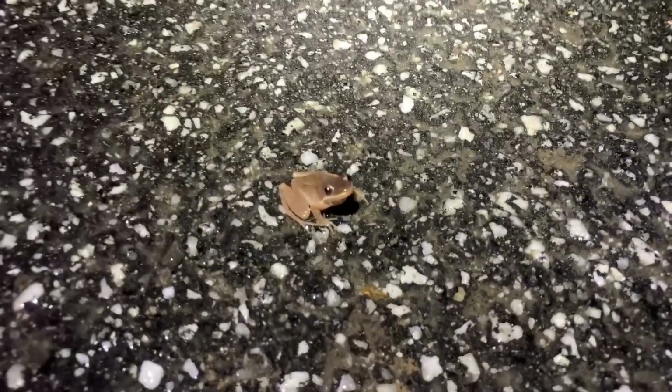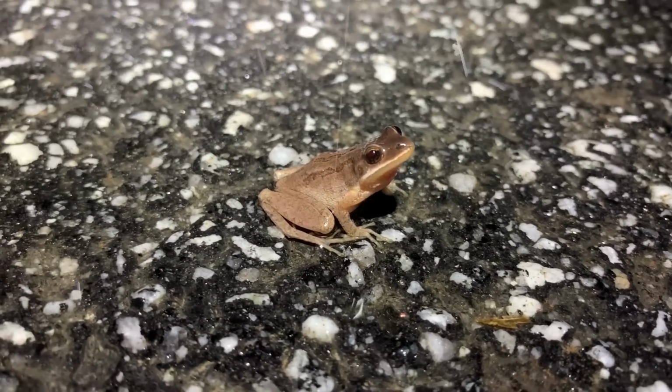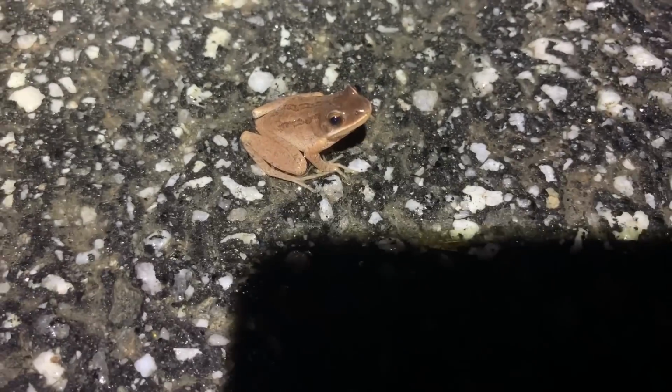Here's another upland chorus frog. This guy turned and looked right at me when I shined my light on him. Hey buddy, let's get you out of the road.